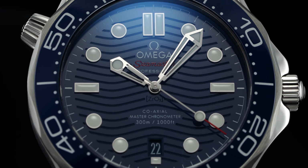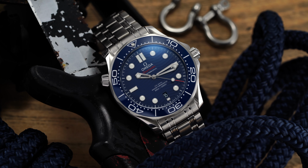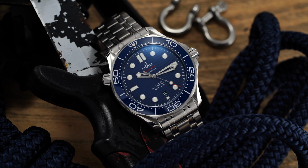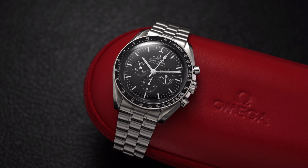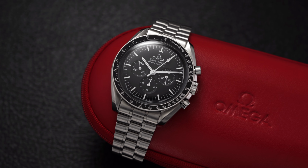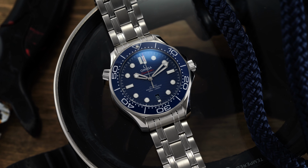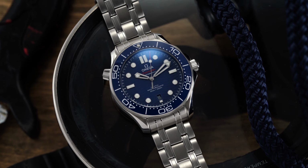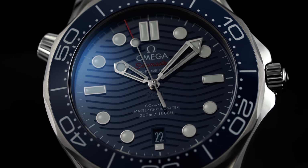You have the Pierce Brosnan era, GoldenEye, and just the lineage of that, and almost being the watch in the last 30 years that you could say is maybe the most important for Omega. Of course, people will mention the Speedmaster. That is going to be the icon that I associate with Omega first, but for the last 30 years, the Seamaster Diver 300 is, I would say, as iconic as it comes from the brand, and that's really thanks to the James Bond connection and just some great watches that were produced underneath this umbrella.